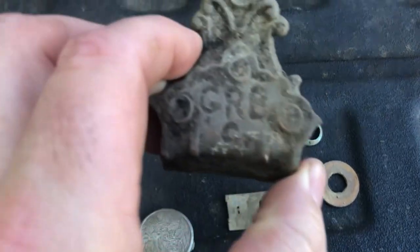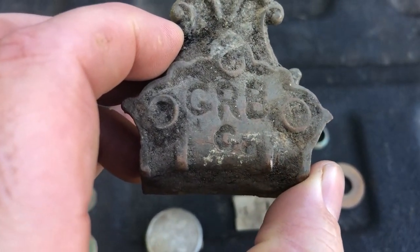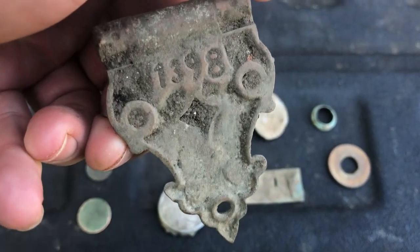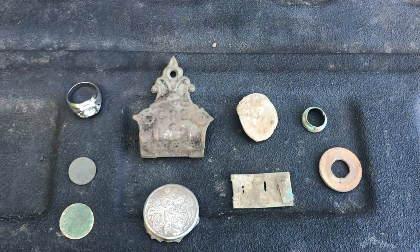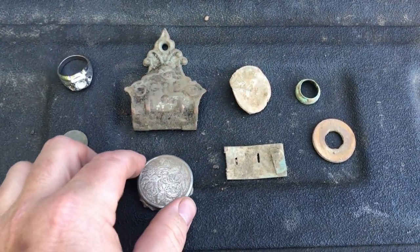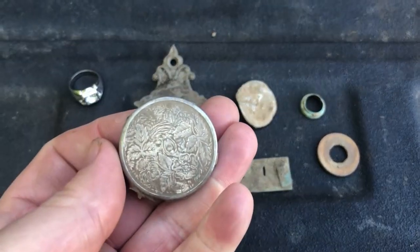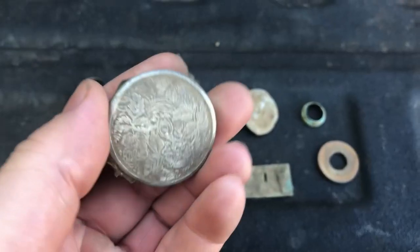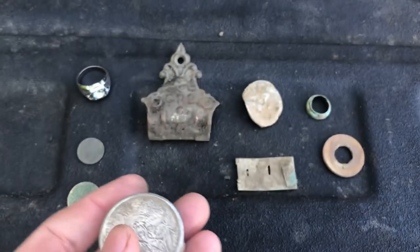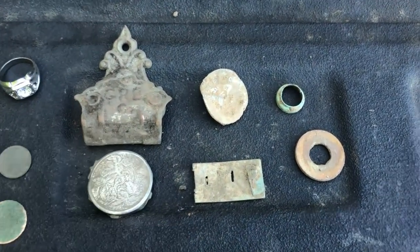Did get a nice old hinge that says GRB on one side and has the number 1398 on the other. I believe that dates back to the late 1800s or the early 1900s. And this top, I believe, is silver. It's not marked, but it's got that silver look to it, so I have to test it to verify, but I believe that's silver. And other than that, just a few odds and ends.